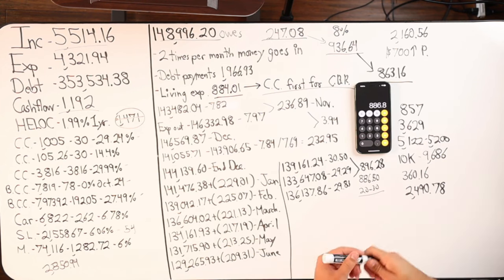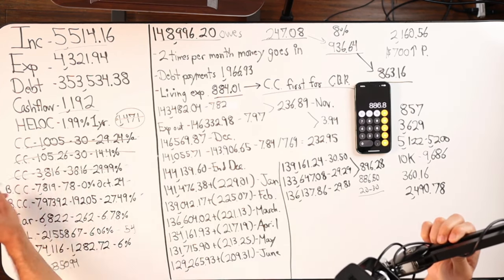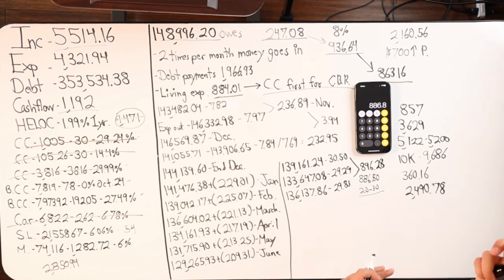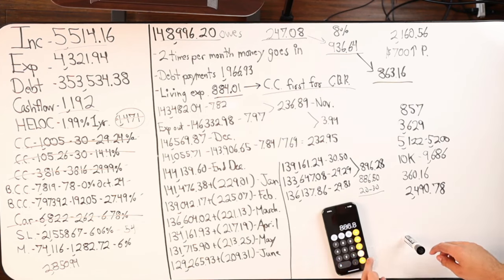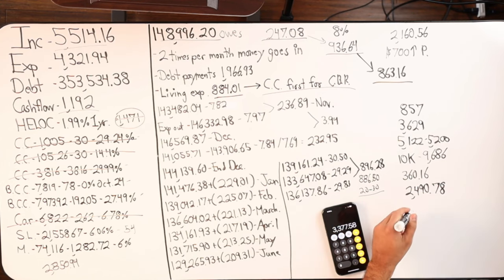Okay, gotcha. So for your client here, this is done. Her cash flow is 2,000 plus, right around 886.80 interest, right? So you do 886.80 plus her expenses. That's money that left the HELOC, 2,490. Her total actual cost of living is 3,377.58. Her income minus expenses, that's her cash flow by June 2024. So we pretty much doubled her cash flow.